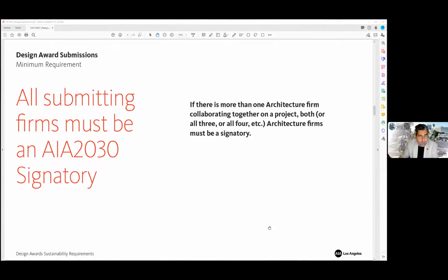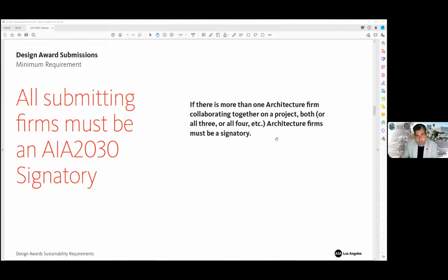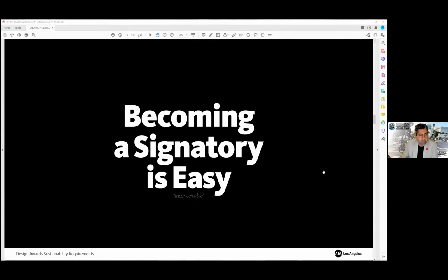This is an interesting qualification I thought of when I was putting this deck together. If there is more than one architecture firm collaborating together on a single project, both or all three or all four, I doubt there's any of you out there that are four architects working together on a single project, all firms that you want mentioned in the award need to be signatories. So there's no, you're a signatory, I'm going to hide behind you. We're looking for everybody to be a signatory here.